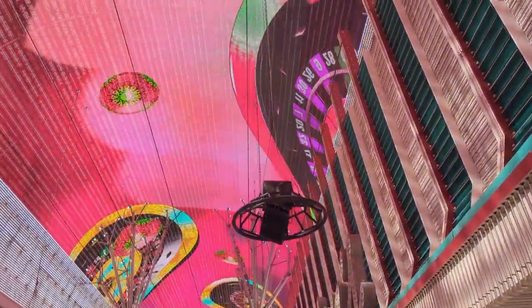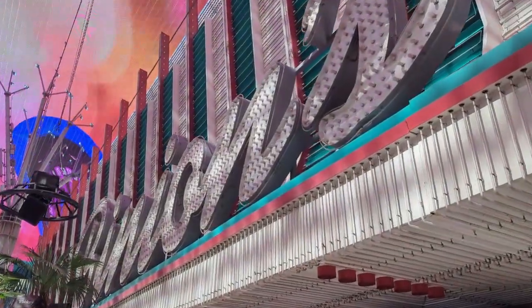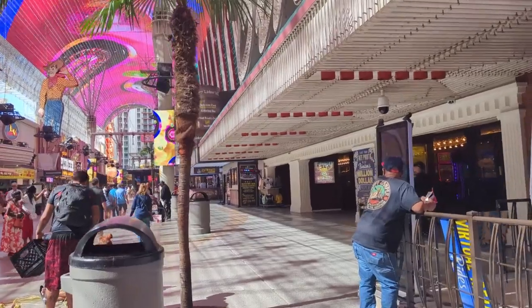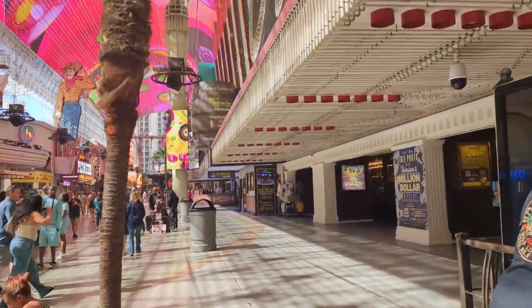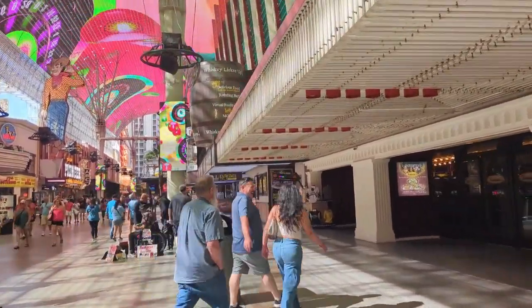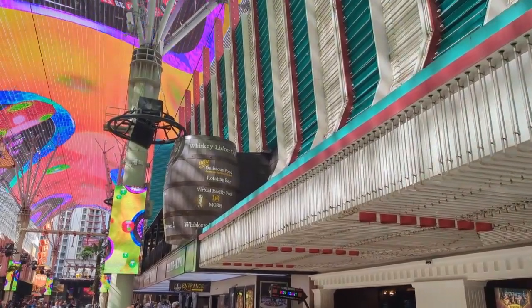Gonna move on to a spot that I do absolutely think you should check out, especially if you like drinking and a view. I'm gonna head over to Binion's, and inside Binion's, well, there's kind of two bars. There's one down below on the street level, but then there's one up above that one, and it's called Whiskey Liquor Up. And it's a rotating bar hanging out right over Fremont Street.